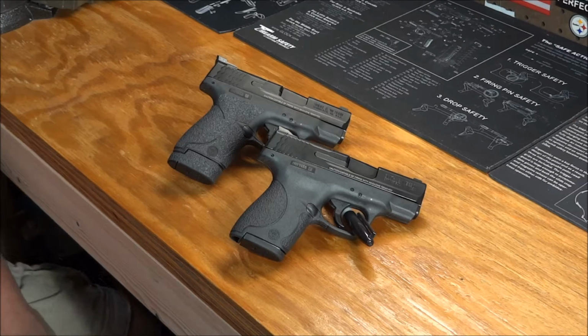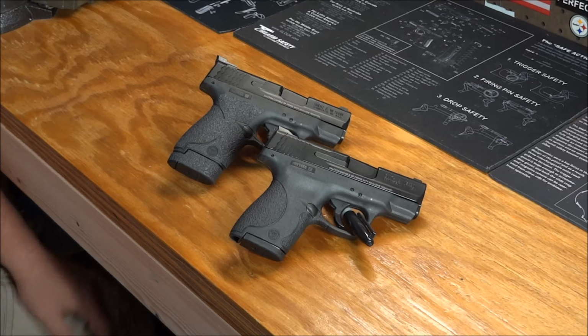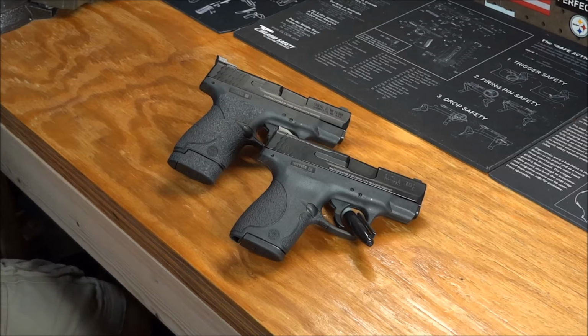You may wonder what you're looking at there because it looks very similar. Well, to clear up some confusion, what I've got here are two Smith & Wesson M&P Shields. They're both 9mm. There's a couple differences and we're going to go over them here in just a moment.